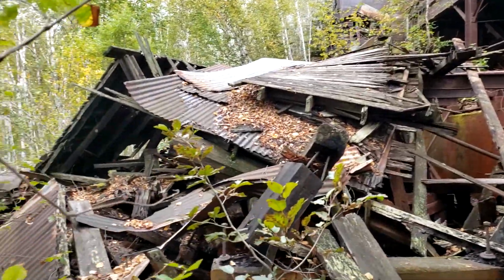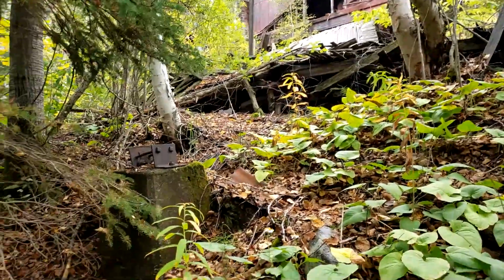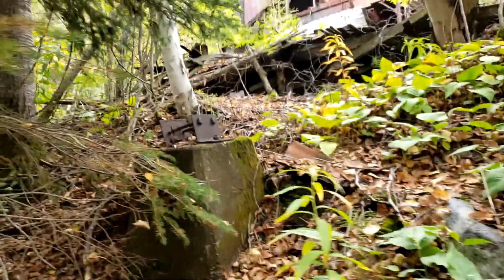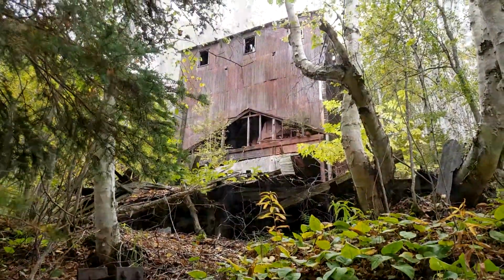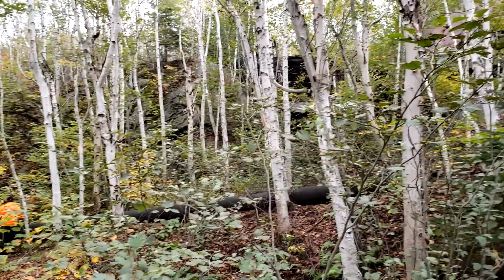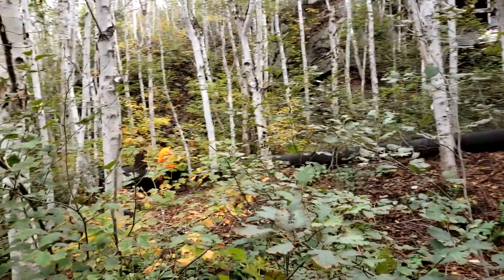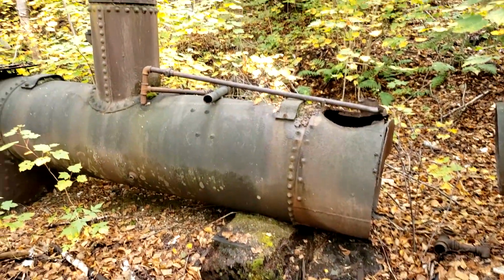I'll go down the other side of this debris. So that building used to come all the way out to this footing right here. Down below the building here, Mike found the boiler. Old steam boiler. I'll go check that out. There's the old steam boiler.